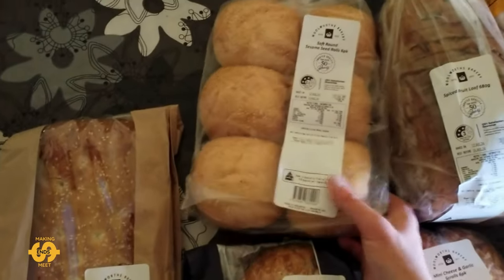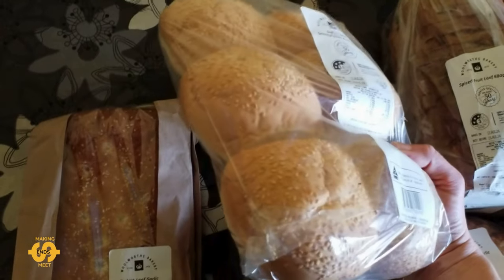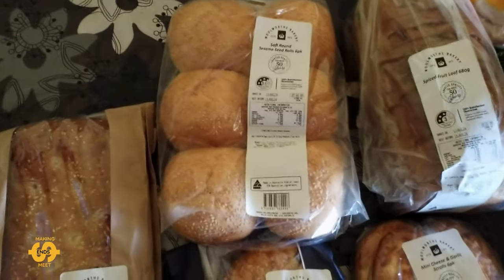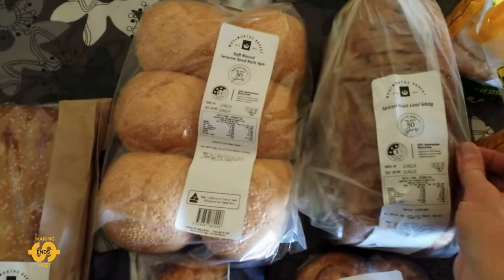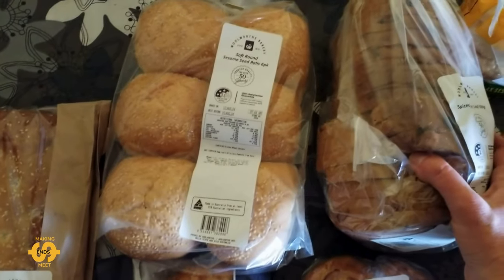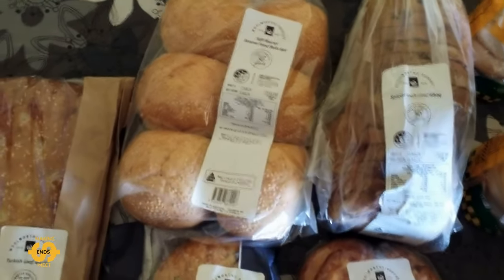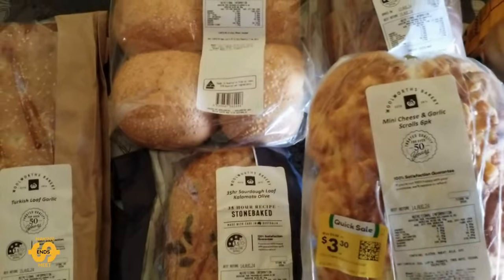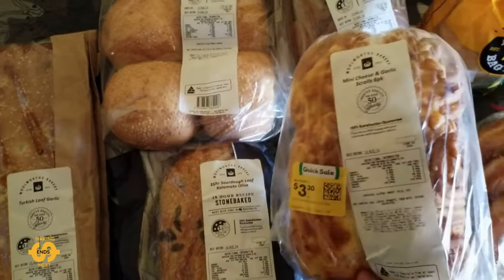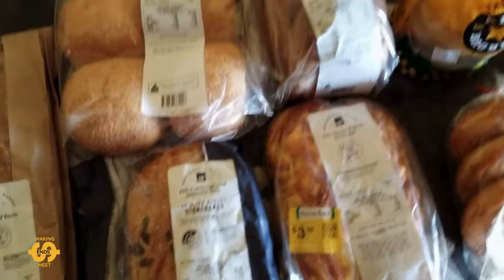For the kids, for their lunch boxes, I got some soft round sesame seed rolls this week, which look pretty good. And the nice lady at the food bank had again put aside a spiced fruit loaf for us, which we tend to use for breakfast when we run out of cereal. So it's really helpful to get that. She'd also put aside a mini cheese and garlic scroll pack, a six pack as well, which will be great. They look really good, nice and cheesy on top.